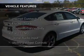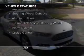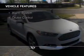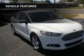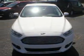The features include internet connectivity, electric trunk, Bluetooth connectivity, Ford Sync voice activation, digital audio input, steering wheel controls, aluminum rims, a tilt and telescopic steering wheel, an alarm system, cruise control.